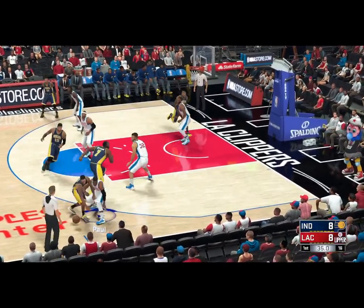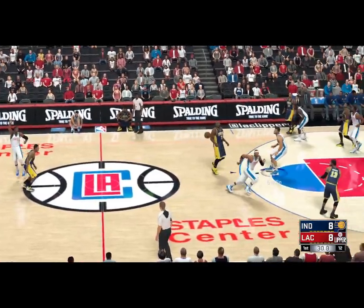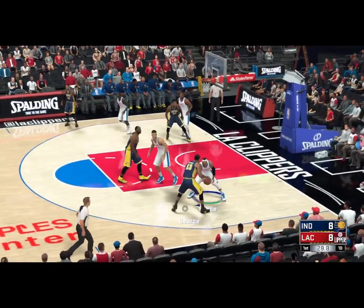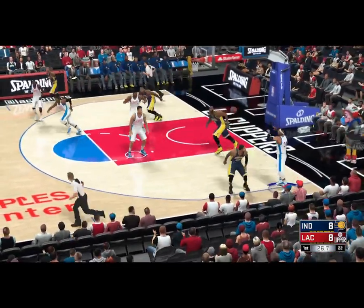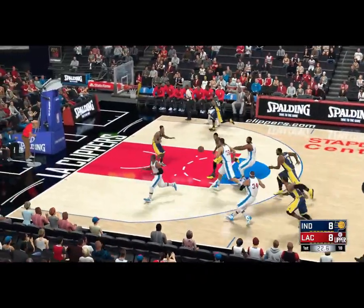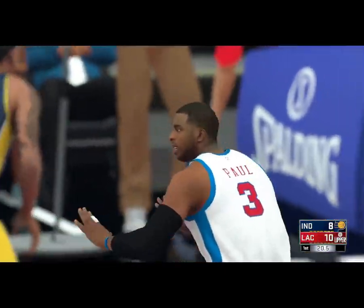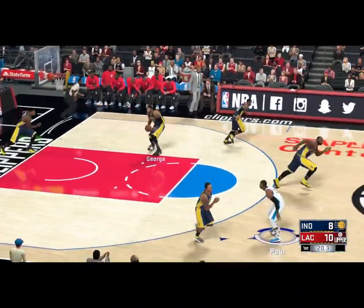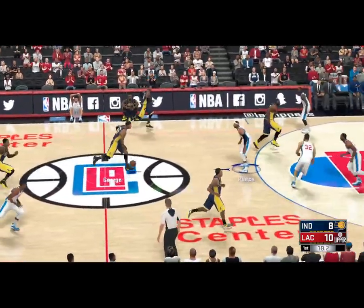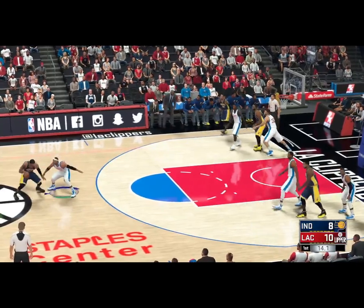Teague against Paul. Ball's knocked loose. Right side, George. And pushing it out. Here's Los Angeles. Here's Paul. From 16 feet away, he cans it. He has 7. I like he's not forcing anything, taking advantage of what the defense has given him. He's been a key contributor for them in this quarter.